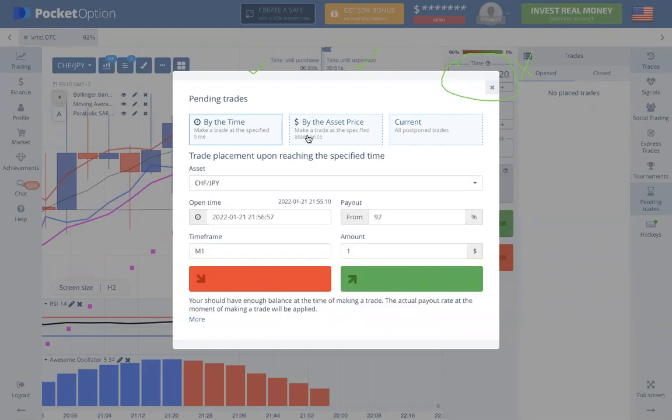Let's just say we're on CHF/JPY. And we say that once the market gets to 719, if the market gets to 719 and the payout is at least 70%, we want to get in this trade for 1 minute. We want to risk $1,000, right? Let me just make sure that it actually happens sooner. And then we're going to get into that sell. It's going to be a pending trade.